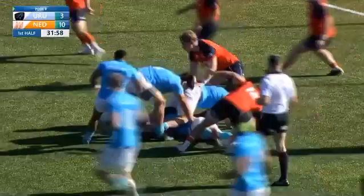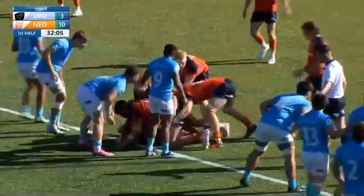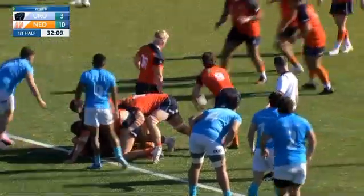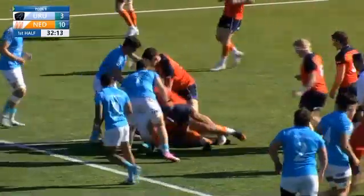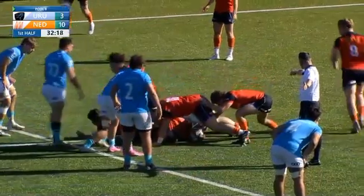Distributed from Landauer, centre field. It has gone loose and it's been thrown back by the Netherlands into their own 22. Just chucking it back into an area where orange shirts will be loitering as Nguema travels round the corner. Tackle! Carries forward, setting the platform up for a Dutch escape.